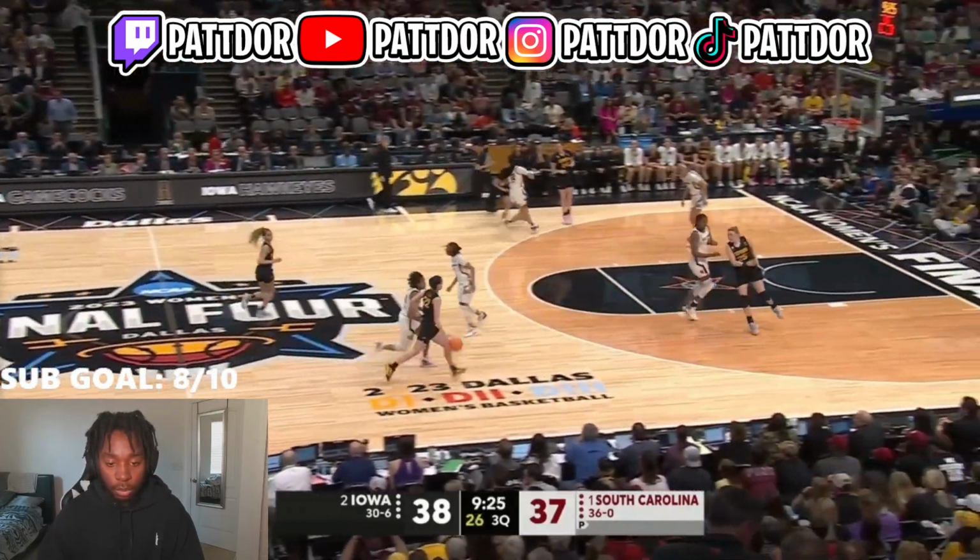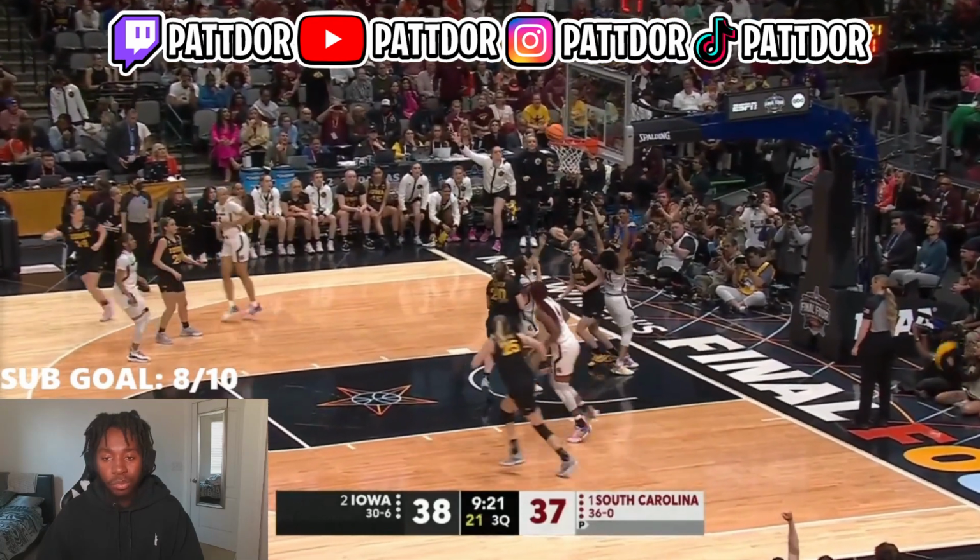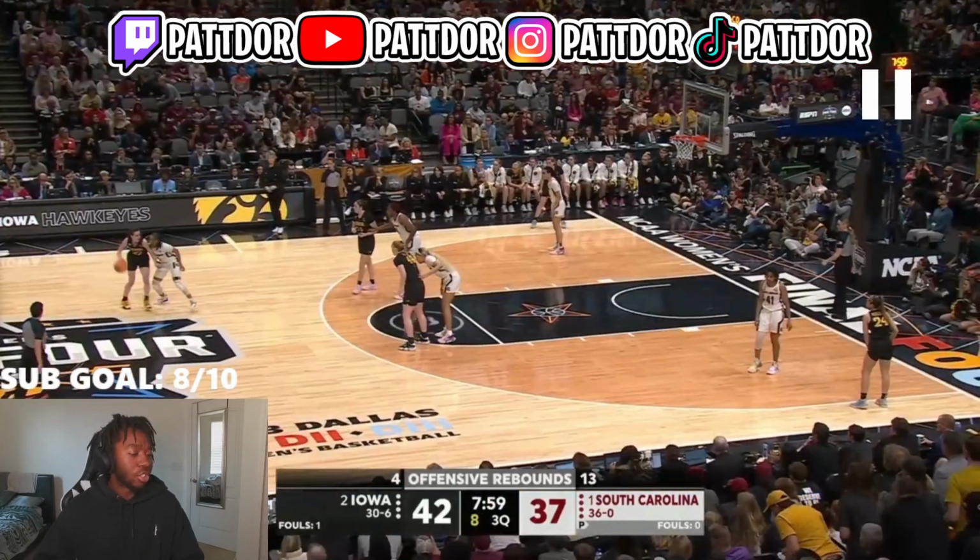Here is Clark. Angles once again. One dribble move, bro. You'll never see her stack layers and layers and layers of dribble moves. You will not see that happen. And that's why my player comparison for her, she's like the female Damian Lillard.